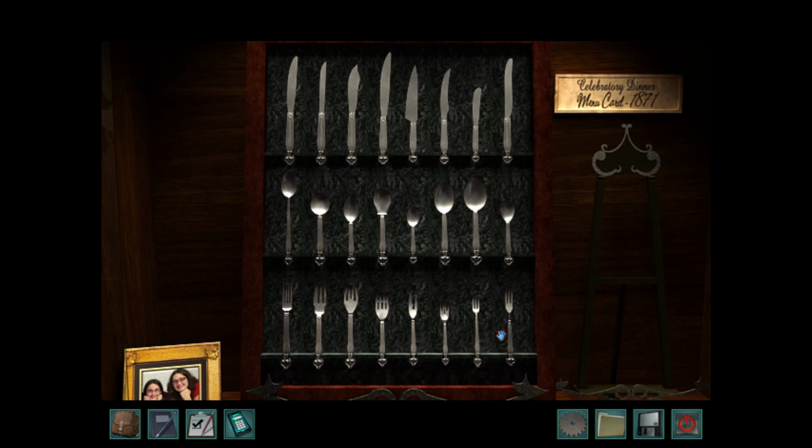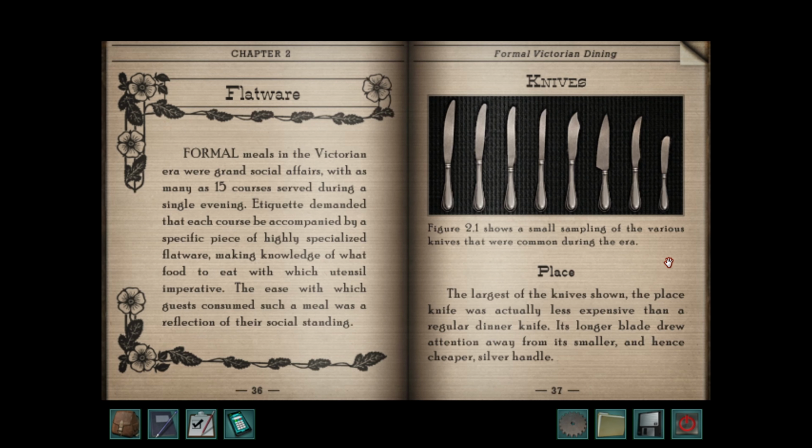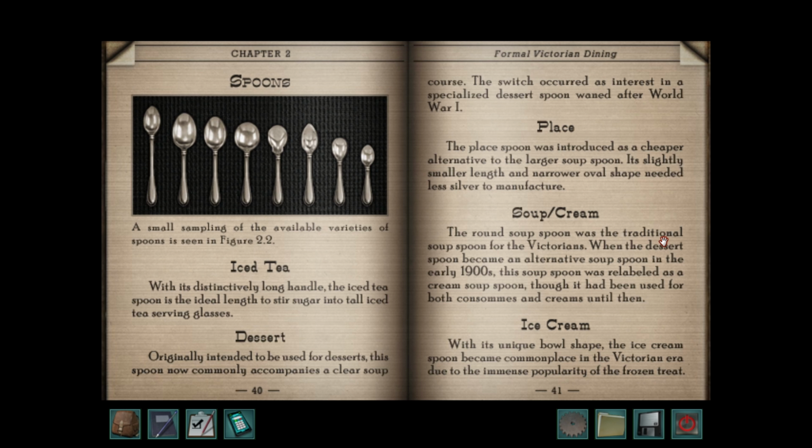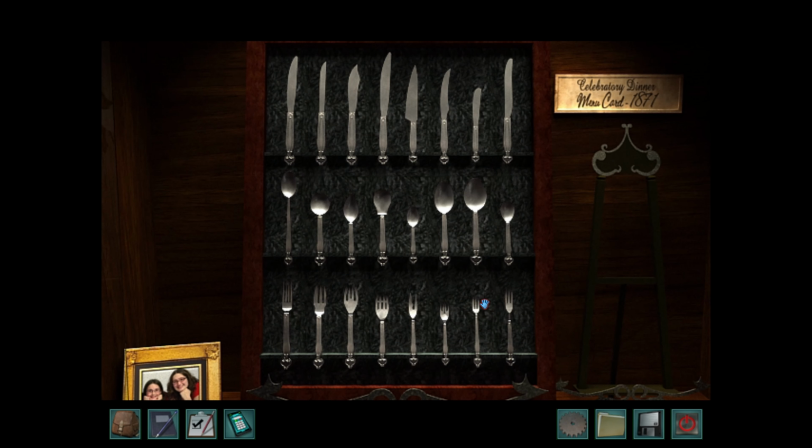So, let's see. Fork. Seventh one. Okay. And spoon, the fourth one. Oh, they're not in the order yet. They're listed here. These are a different order. They're listed in order in the book. Oh my God. All right. Let me look at the book. So look at forks. So, the seventh fork, one more page, this one, okay, so we gotta do this fork. Okay, so that's this one.